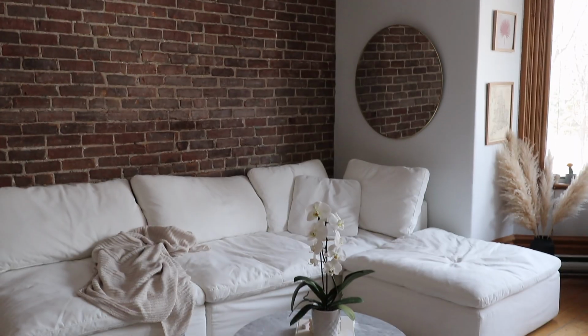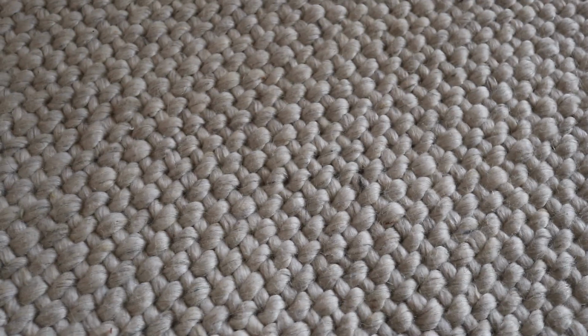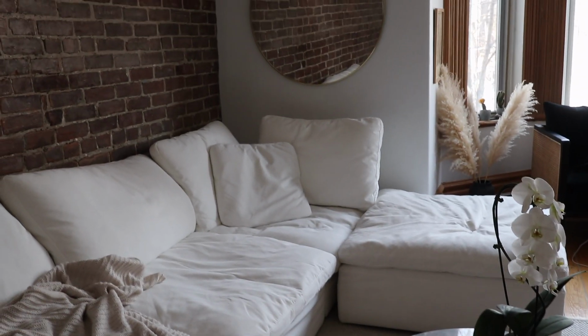So I was really happy when I found this one off Article because it was exactly what we were looking for. It has that wool material, so it's super cozy. This one does not shed at all, which I know is a huge deterrent for a lot of people when it comes to wool carpets. So I was really, really happy that this one did not shed at all. We got the smaller size, it's 5x8, I believe, and we paid about $400 for it. Again, it will be linked down below if you guys are interested. They do have a bigger size that's 8x10, I believe, but we're just so in love.